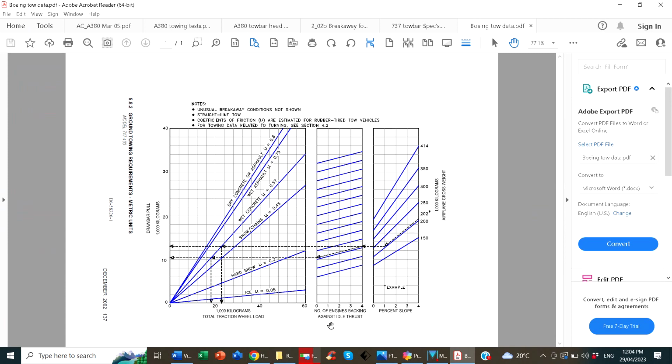Here's some Boeing information. And this is the total traction and the drawbar pull. If you like, the weight of the vehicle and the drawbar pull at different coefficients of friction. And I've often used 0.57 as wet concrete. But on test with heavy aircraft towing tractors, we never got less than 0.8. And 0.7 or thereabouts was a safe figure to use. So this is some data that is available and might be of use to you.